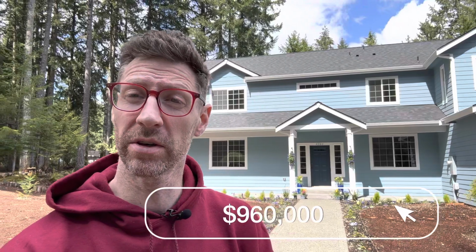I'm at a new house. This is going to be your higher end, more luxury side of West Olympia. I'm out here in the Cooper Point neighborhood. You have a ton of higher end homes out here. You've got waterfront homes. You've got more acreage. This house in particular is on a full acre. It's listed at $960,000. It's about 3,100 square foot. It's a 3-bedroom, 4-bath. It's about a year old.